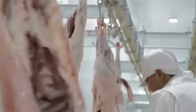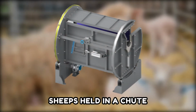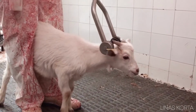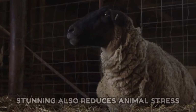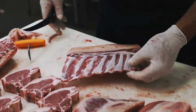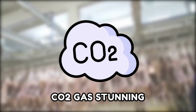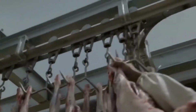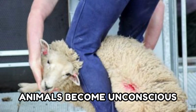As the slaughter process begins, sheep are held in a chute that restricts the animal's bodily mobility. Once restrained, the animal is stunned to guarantee a painless finish. Stunning also reduces the animal's stress and improves meat quality. Mechanical, electrical, and carbon dioxide gas stunning are the three most popular means of stunning. Each procedure results in the animal becoming unconscious.